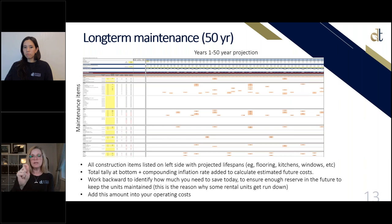And so what those little pink dots are all along there are every time you need to replace or maintain that particular item. And so they tally up all at the bottom by year. So that's 50 years shown on that image just for illustrative purposes, and it tallies up at the bottom, and then there is a compounding inflation rate that's added to that, and then it's worked backwards so that you can figure out what you need to save today in order to pay for those maintenance costs in the future.